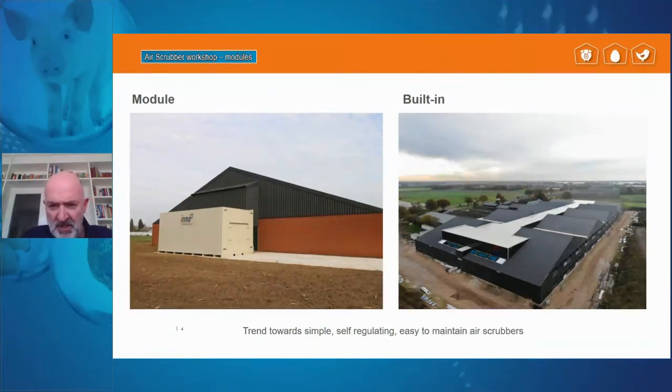The image on the right is of a pig house where we have 2 built-in scrubbers. I don't know if you can follow my mouse, but at this side of the building, there's an air scrubber with an exhaust corridor going down the middle of it. And these systems basically use the same technology, the same design, but there's a certain flexibility in terms of the capacity that you can deal with. This building on the right is a finisher house of 20,000 finishers. Clearly that's producing a high volume of air, which would be difficult to clean with a modular box that has a limited capacity, especially when you consider we have to transport these systems around the world. So both systems achieve the same thing. The one on the right tends to be used in the context of larger production. The trend today is towards more simple, self-regulating, easier to maintain air scrubbers.